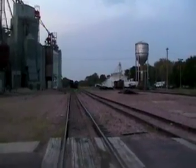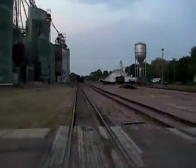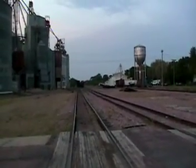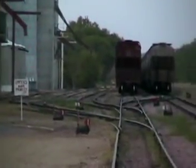Well, there's definitely more tracks over there by the elevator, but right here there's a pair. We'll go a little bit further in the street and there's another one. But there's all these little sides for this elevator. As you can see down there, there's more.